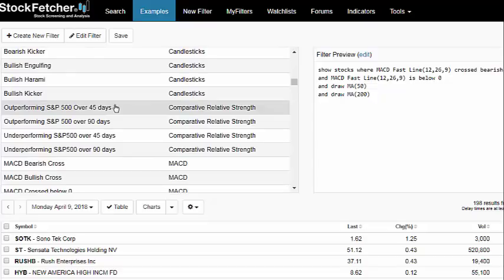And then you can do relative strength stuff. So you're looking for stocks that are outperforming or underperforming the S&P 500.